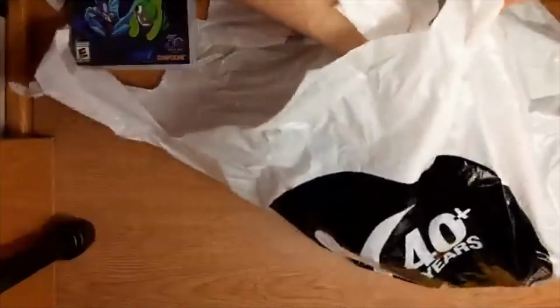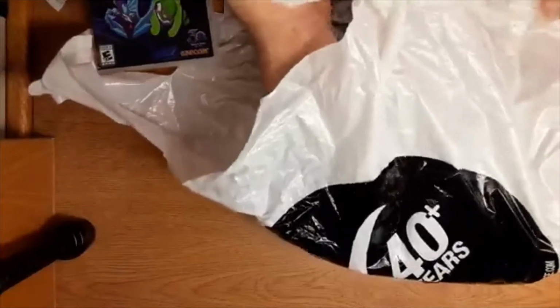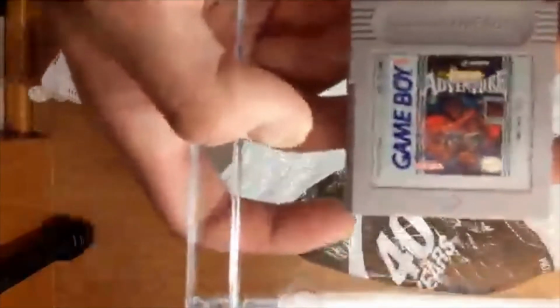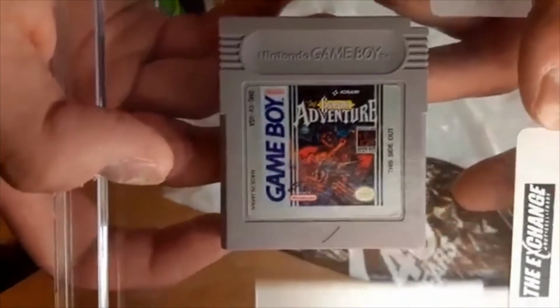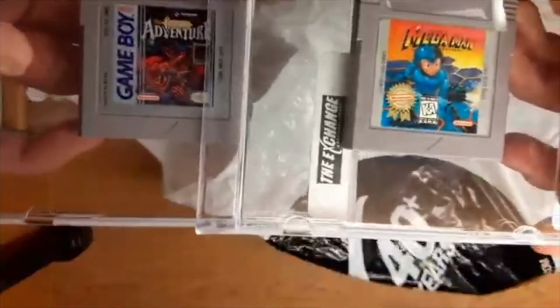This last game I basically already have, but when I saw it in cartridge form, get ready. You guys probably know how much I absolutely love the Castlevania series, so behold, Castlevania: The Adventure for the Nintendo Game Boy. And yes, let me just say, these cartridges are in beautiful condition. The people who took care of these, shout out to you, because you know how to take care of games.